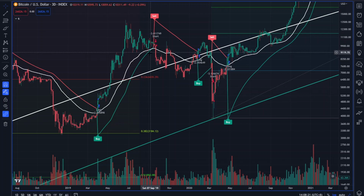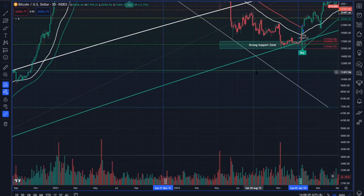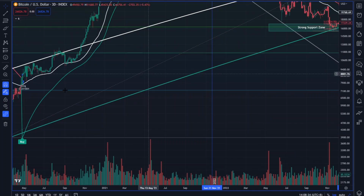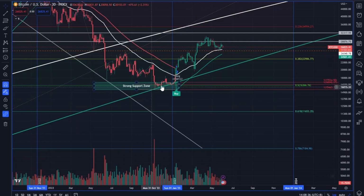Where are we now? We're probably about here, to be honest. We've had this run and it's sitting around here. If you have a look, this is the SAR line sitting out there, very close. We're still above the 21 smooth moving average, which is good. This is the 21 here. I like to use that to work out if we're above it, then things are bullish. If we're below it, then things are looking bearish.